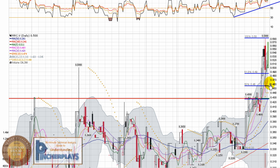We'll look for those things to become Fibonacci support. Down here, bottom support should be very strong if it wants to retrace back to there. But then overall, right in through here at 50 cents, it's setting up its own price per share support.